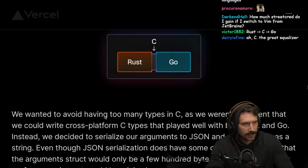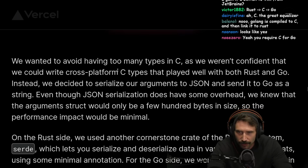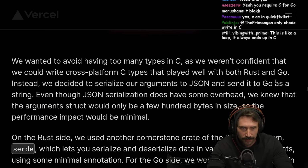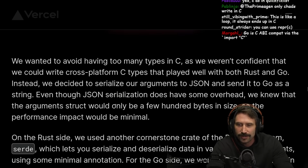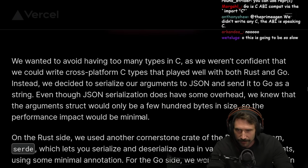Rust, C, Go. C, the great equalizer, makes everybody cry and segfault. We wanted to avoid having too many types in C, as we weren't confident that we could write cross-platform C types that played well with both Rust and Go. Instead, we decided to serialize our arguments to JSON and send them to Go as a string. Even though JSON serialization does have some overhead, we knew these argument structs would only be a few hundred bytes in size, so the performance impact would be minimal.